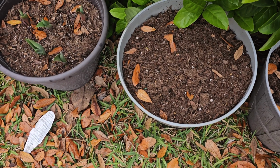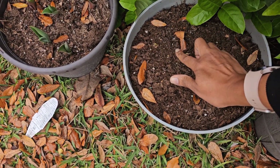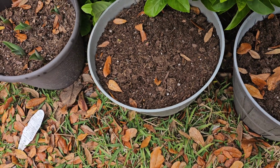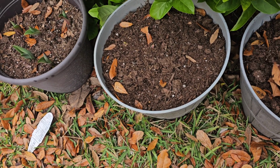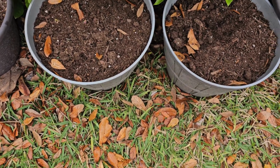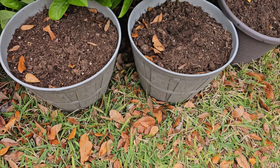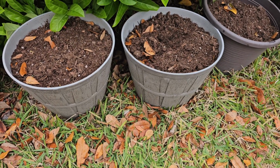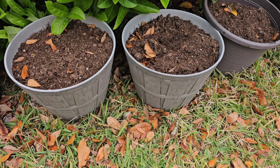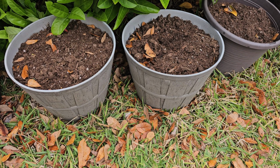Oh, remember my test bulbs, guys? This one's a tulip. I have a few peeking out. This one's a hyacinth, nothing peeking out as yet. That's the hyacinth and that's the tulip. If you didn't see my last video, I told you guys that I'm doing a test. I pretty much purchased these from the store in February, no pre-chilling, and I just stuck them in there and I'm going to see if they bloom.